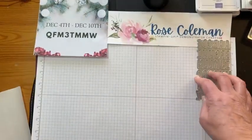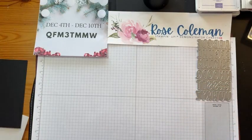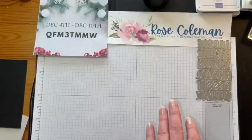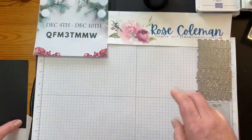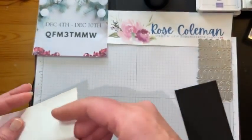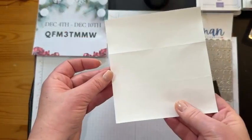So we're going to use this one. And then what I've done is I measured it and I wrote on my die set here, I wrote 3 1/4 by 6. That's what I need for this one right here. So I've cut my cardstock. I'm going to bring in a piece of my adhesive sheets. Now the adhesive sheets come in 6 by 12, but this is just a trimmed down one.